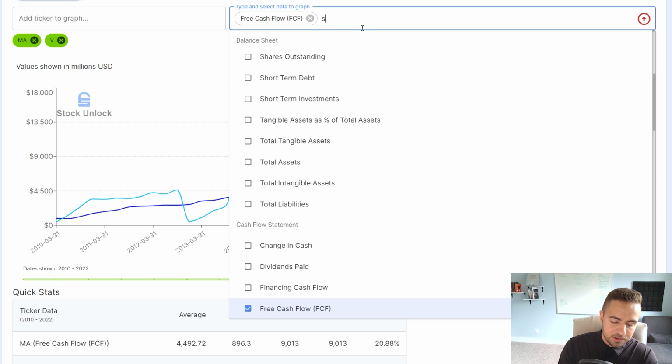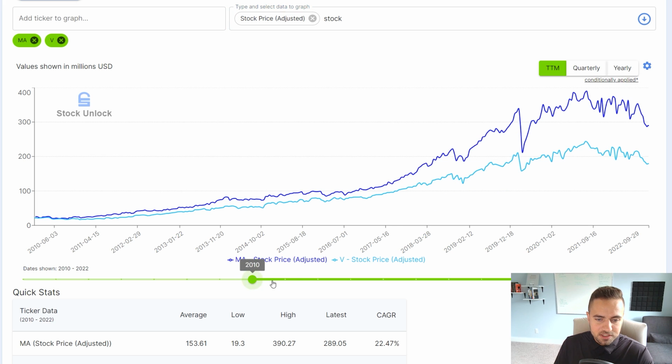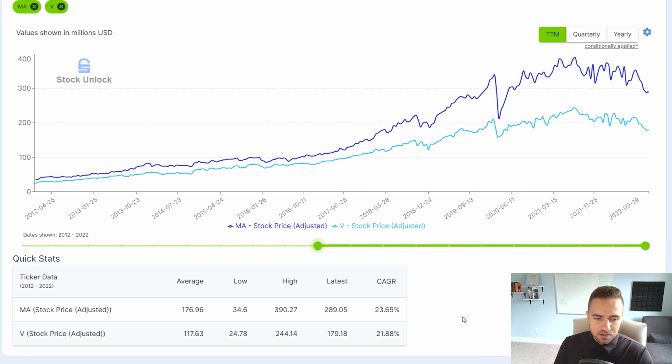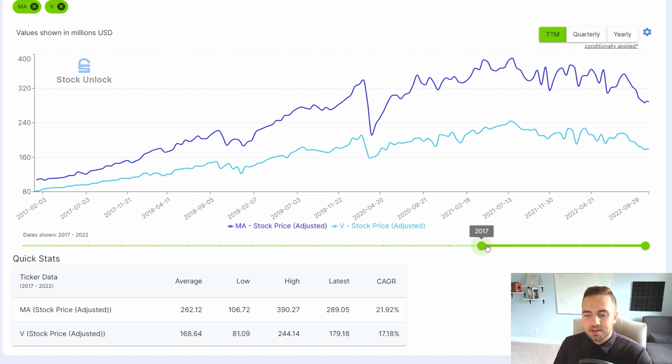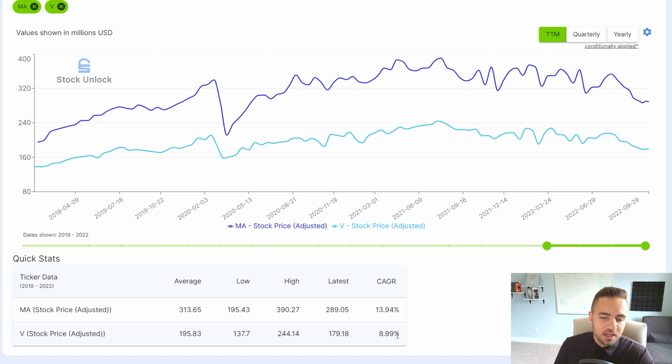Now, another thing that I want to take a look at is the stock price returns of these two companies over time. So let's take a look at the past decade once again, and we can see that Mastercard's stock price has grown faster at about 23.6% versus Visa's 22% over the past 10 years. Let's zoom into 2017, and its stock price is growing much faster than Visa at 22% versus Visa's about 17%. That's a significant difference in stock price growth. Now, since 2019, Mastercard is massively outperforming Visa as well, with Visa at 9% compounded annually and Mastercard at 14%.